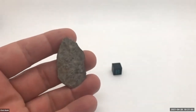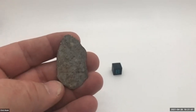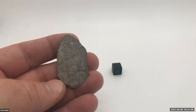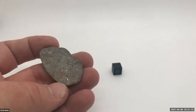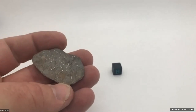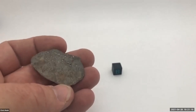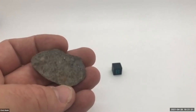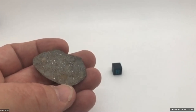Yeah. And so, Chris, was that an NWA number? No, this is unclassified. Unclassified, okay. But it's got enough metal in it. I would say that it's probably an H. Yeah. And maybe in the 5-ish to 6. Yeah. Yep.